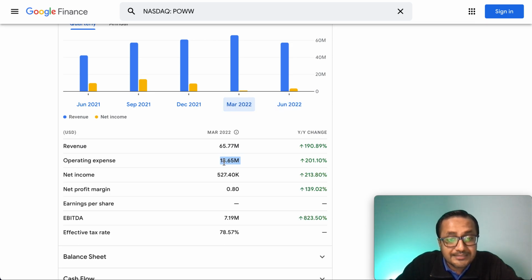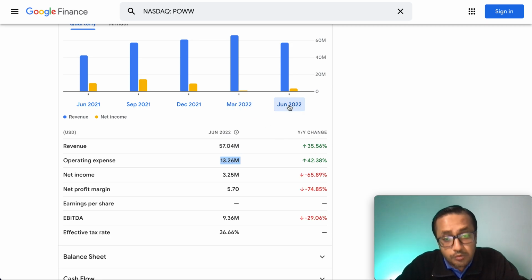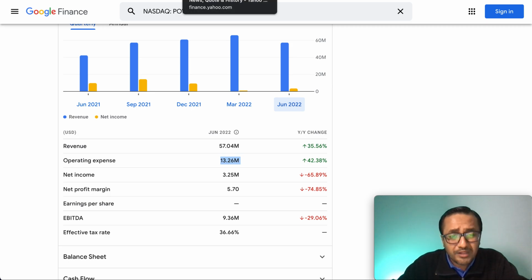So take a look once again. See, $18 million, $19 million operating expense. Get to quarter Q2, we started seeing it lowering down, $13.26 million in December, $12 million with $60 million in revenue, which was up, by the way, 293%. Q1, the revenue was up 190%. In June 2022, Q2, the revenue was up 35.56%. So the stock is doing pretty amazing in terms of what the company is doing.